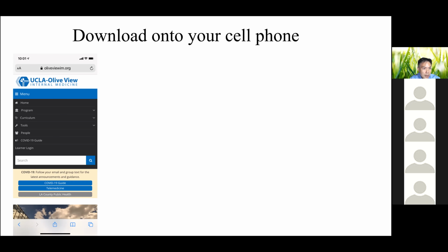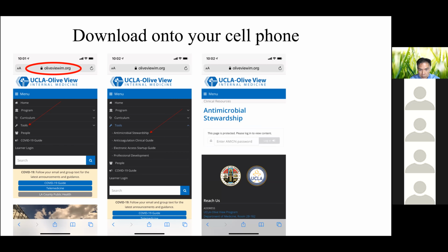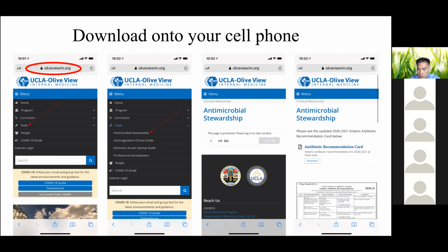When you pull up the allofyouim.org website on your phone, this is what it looks like. You go to tools. You punch in tools, this page pops up, and you see that on this page there's something called antimicrobial stewardship. You click on that on your phone, and it's going to ask for a password. The password is the same password you're going to use for Amion to page people. This is going to be a password that is seared into your brain, which is OV space IM. Then when you click on that, it brings you to the download page for the card. You click to download the card, which is going to appear on your phone as a PDF.